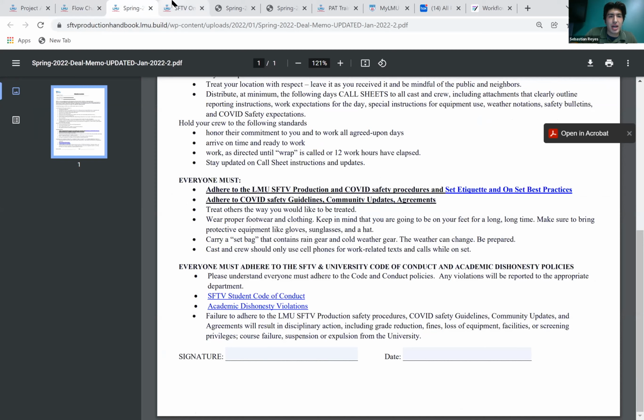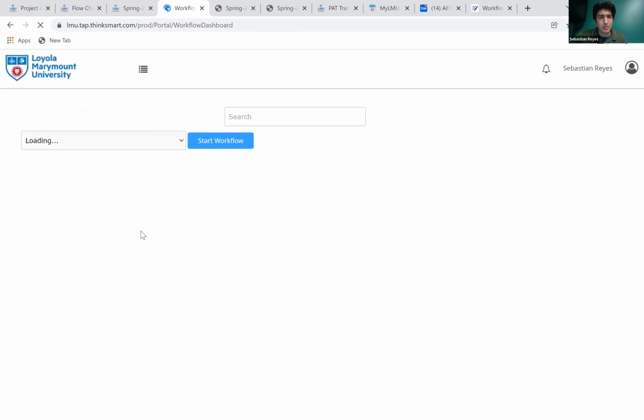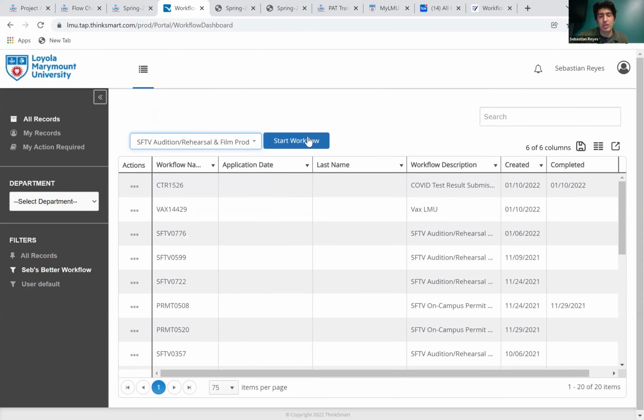So now that we have that going, let's go to the workflow. We're going to go here to OnTap dashboard. Going to wait for it to load. It has to go through all of its cybersecurity stuff. And then once it loads, we're going to the same sort of form that Jessica was showing you, which is the SFTV audition rehearsal and film production request form.